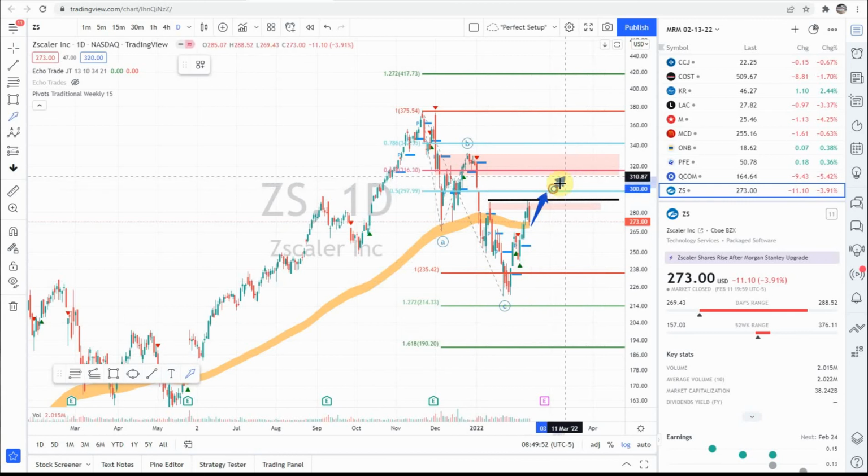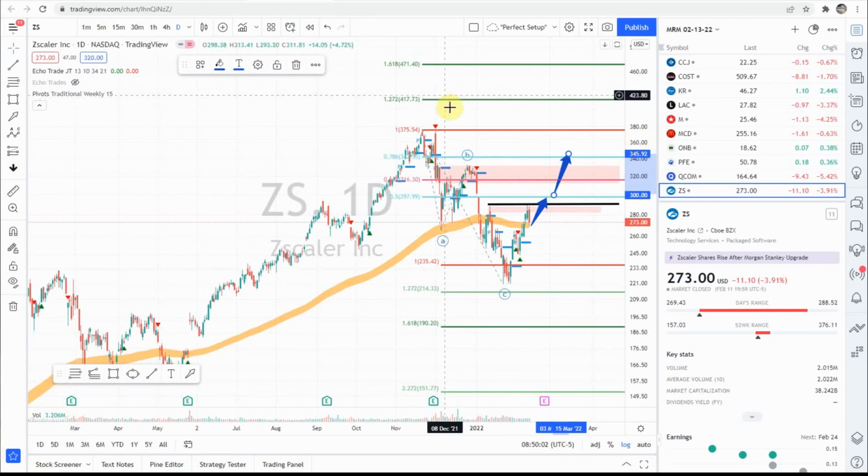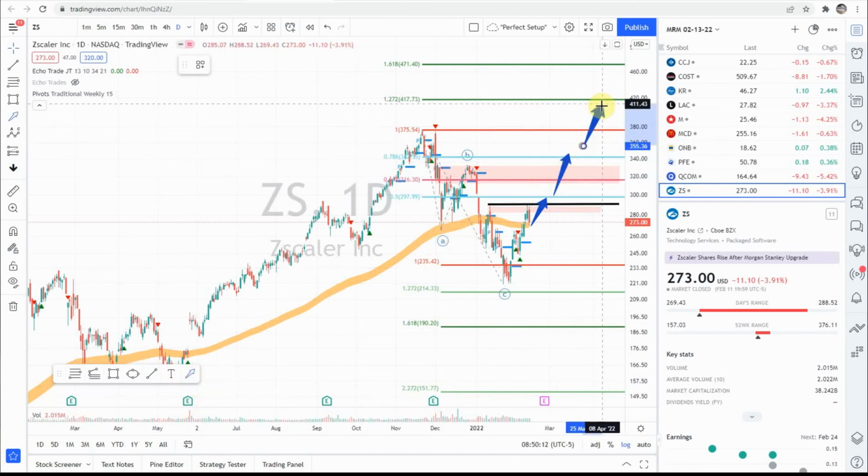Next indication, so we move right on up through here. Daily closes now. We don't want to see any kind of rejection or slowdown. You need to see this move right on up through. Then we could be headed out to 417 or even 471. So after that, we're looking for a move up here and then a move on up here.